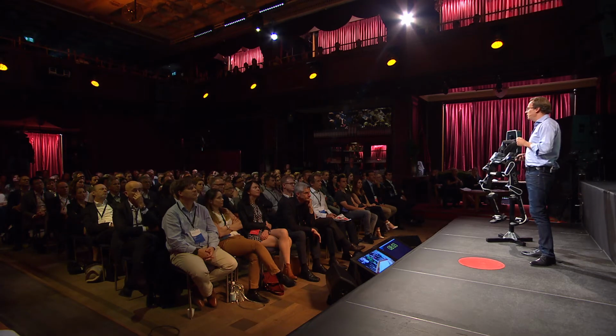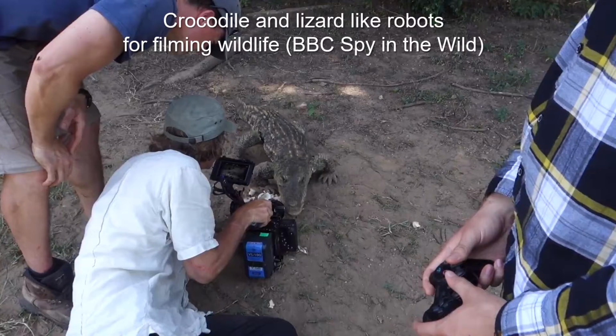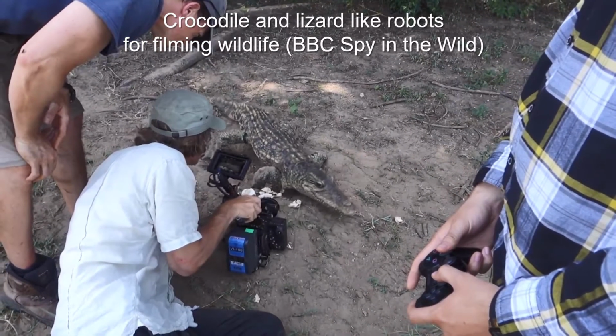Now, while doing that, we got a phone call at some point from the BBC to say, hey, you're making cool robots, could you make a crocodile robot for us? And of course, yes, we want to make a crocodile robot. So we had fun interacting with them. It's a documentary called Spy in the Wild. So this is a robot.